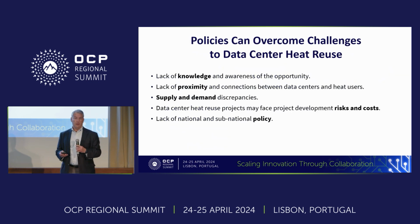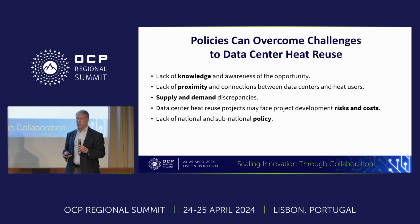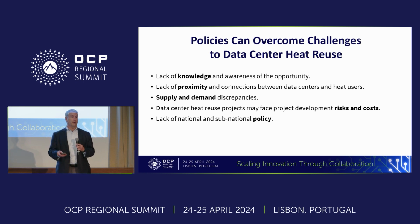We note that there are challenges to data center heat reuse, and that part of the reason we're examining policies is because policies can help overcome those challenges. So there is a lack of knowledge and awareness of this opportunity, even within the data center community, but potentially much more broadly, certainly by potential end users, and very much so from policymakers.